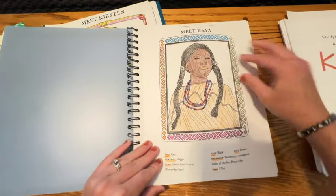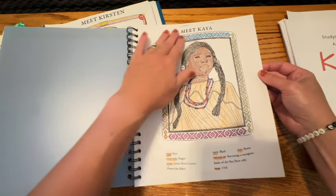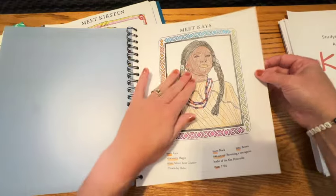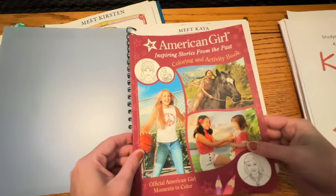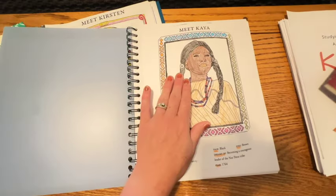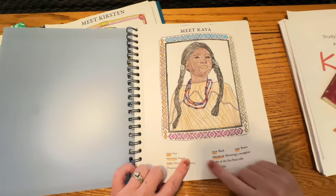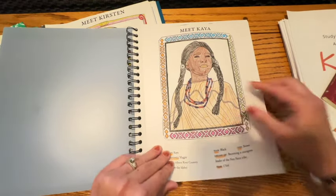I had one of my daughters help me out a little bit just to create some sample pages so I could share with you, but here we would use the coloring page from the American Girl coloring book. I photocopied the picture from here, and they'll color it and add it to their notebook for the first part for each girl. It also has the information for each girl for the character.